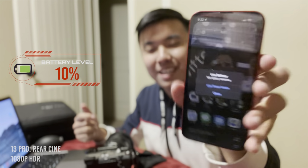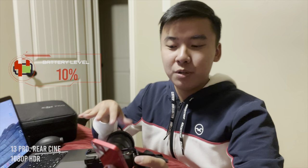So it is the end of the day and the iPhone 13 mini is spent. I mean, I really try to kill the battery on this. It's at low battery, 10%. I'm gonna put it into low power mode. This is actually the first time I'm putting it into low power mode all day.